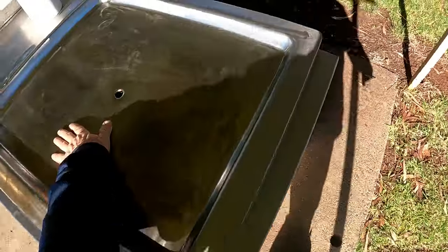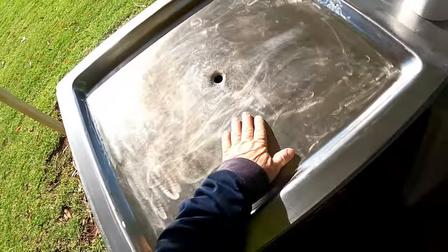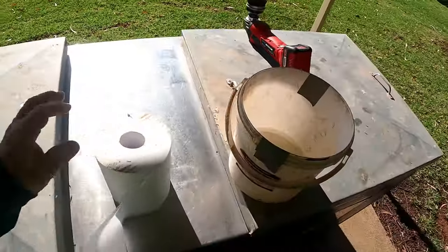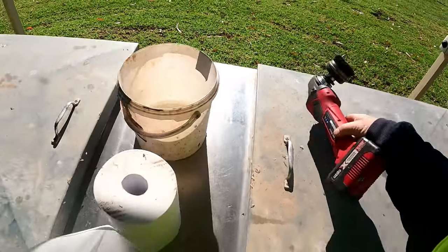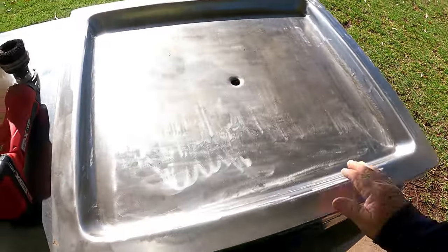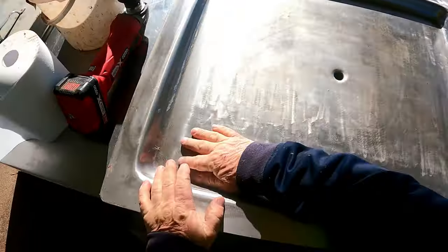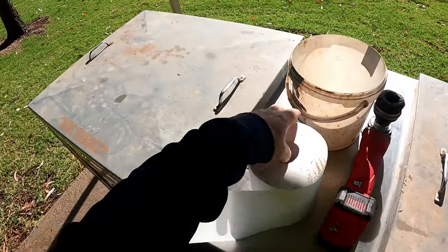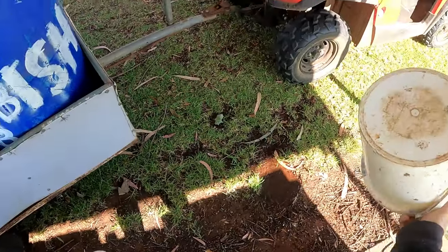Alright, that's that one. Feels even better. Never get in with a scraper and scrape the things. Stainless steel marks so easy. We'll have a look at this one again. Yeah, it's not too bad. It's got a bit of dust on it. Everyone seems to wipe it over anyway. Put that down there.